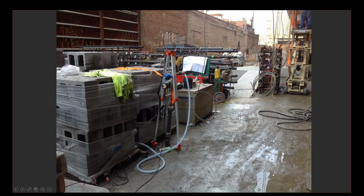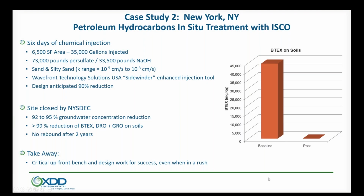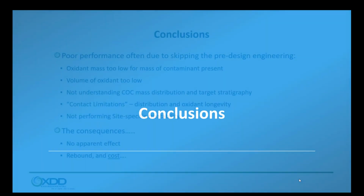And I think I'll end it there because this other case study was just showing even in a rough site where the rats are stealing your lunch, you still have time to do it right. And this was a very high rush job where construction was ongoing, but we insisted that a bench test needed to be done, and it was done. And even when you're in a rush, it's critical to do these tests and get the right design data to make sure it works. I know I kind of ran almost to the end here.